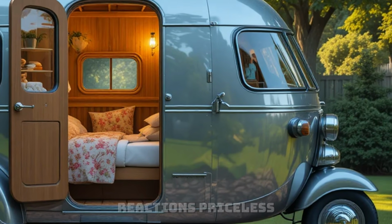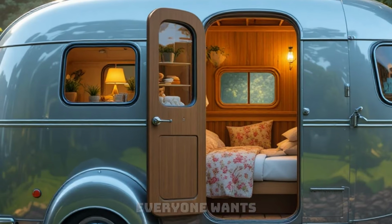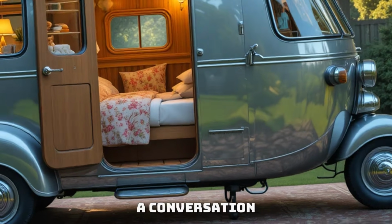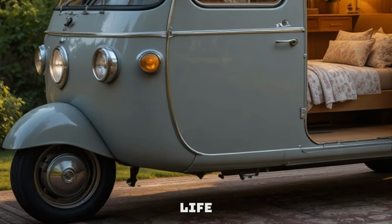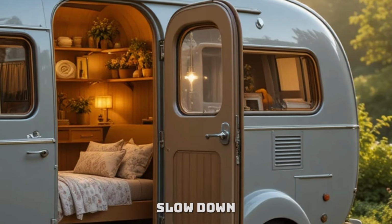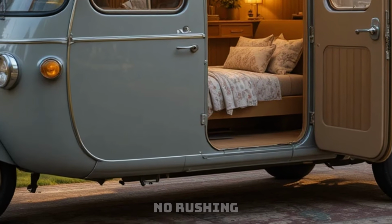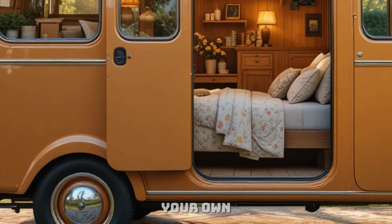And people's reactions? Priceless. Kids wave, adults smile, and almost everyone wants to ask questions. It's not just a camper, it's a conversation starter, a rolling piece of art, a vintage dream brought to life. But here's the real magic. Owning something like this changes how you travel. It forces you to slow down, appreciate the scenery, and enjoy the journey itself. No rushing, no stress, just a nostalgic ride through the world at your own pace.